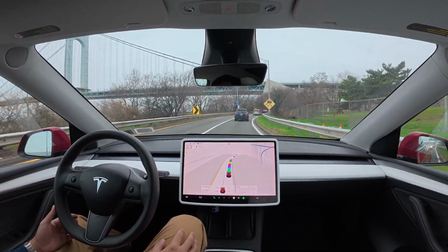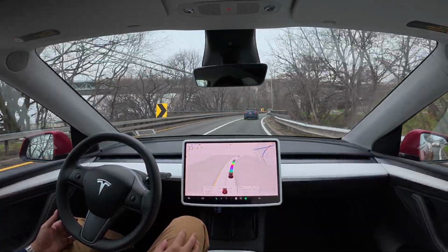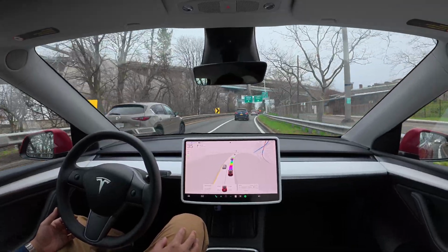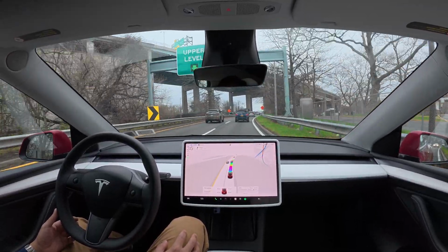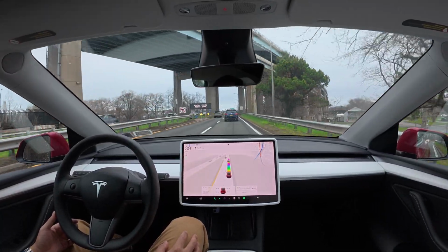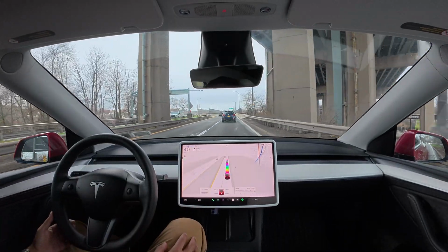Now I don't think FSD will have any issues navigating through a bridge because FSD several times have already gone to George Washington, both on the upper and lower decks. So I think this one would be the same. So let's see what we have.